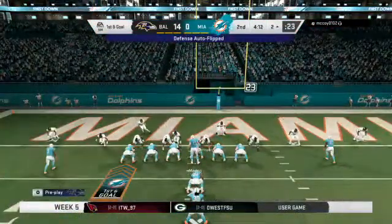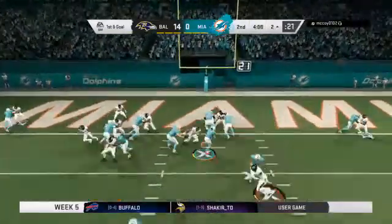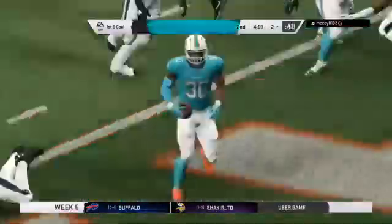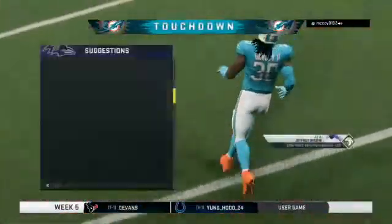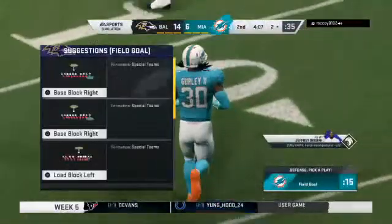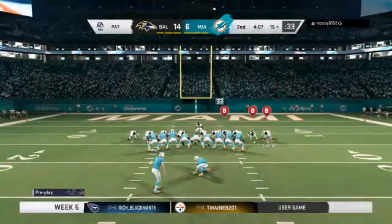Not sure this D knows what hit him, but now they got to get ready. It's first and goal. They'll try and push it in with Gurley. And he is in. Touchdown, Miami. Todd Gurley, his 6th touchdown of the season, as they are now on the board here in the first half.